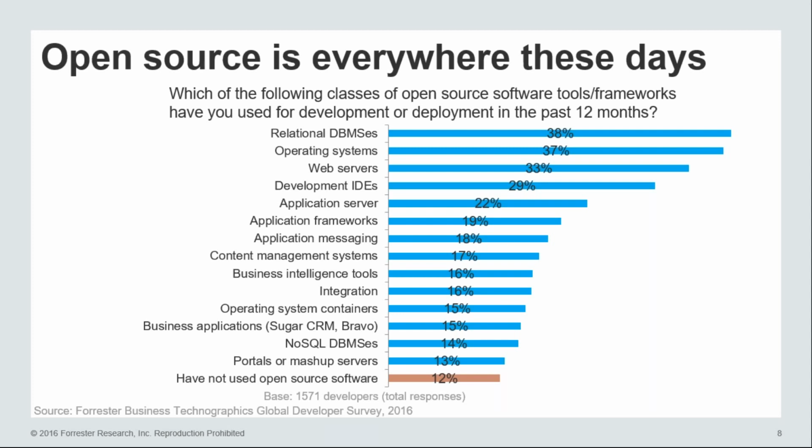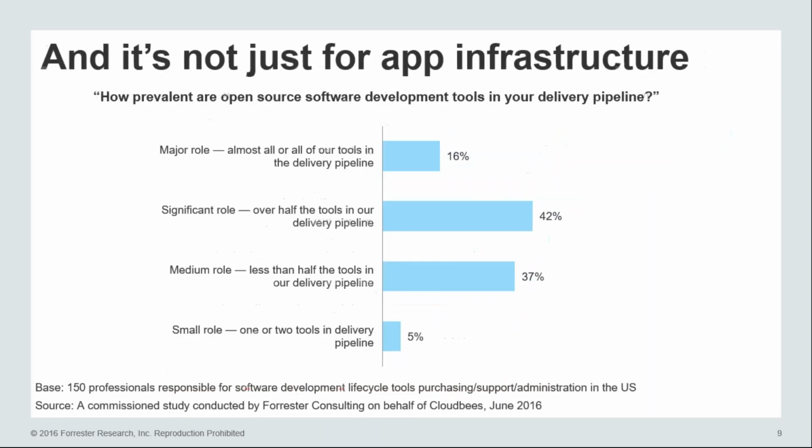And that includes all those Microsoft developers that are out there in the world. Even with those folks, they are using open source as part of their go-to-market efforts. And it's not just for the software that they are shipping into production, making available to customers and employees. It is also the software that they're using to deploy that software. When we ask developers how prevalent are open source software development tools in your delivery pipeline, 16% say that they play a major role. They are almost exclusively open source.